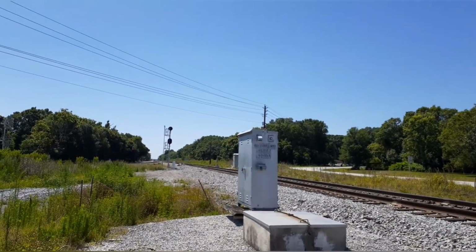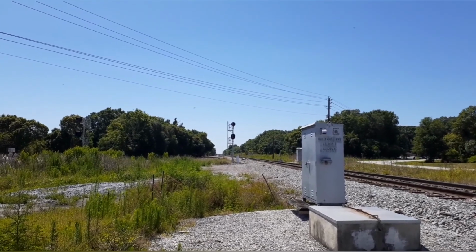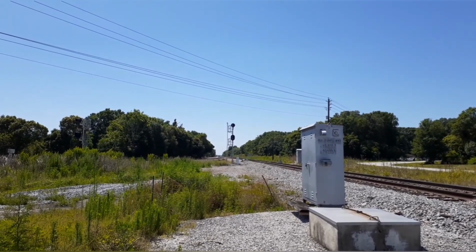Well, right here, we have red signals that way. I can hear that old box there humming. So, we found train tracks at least.